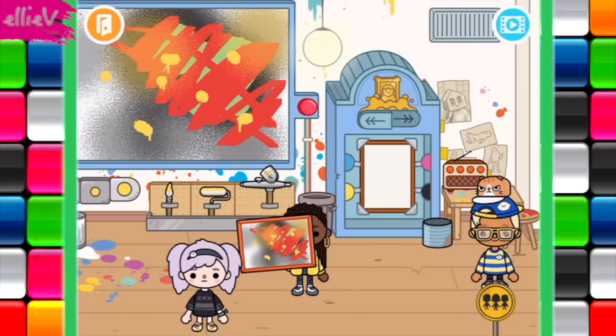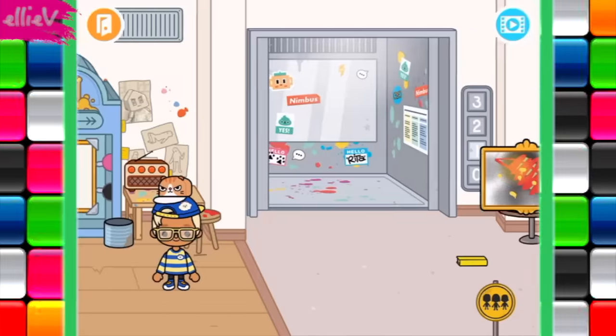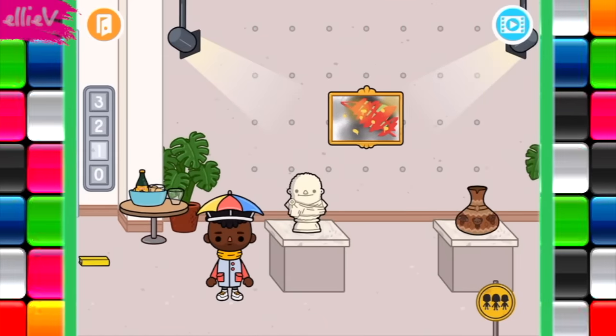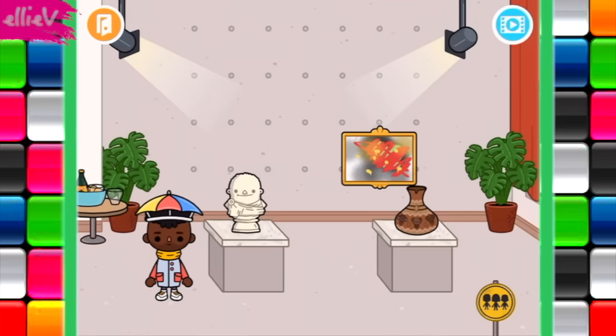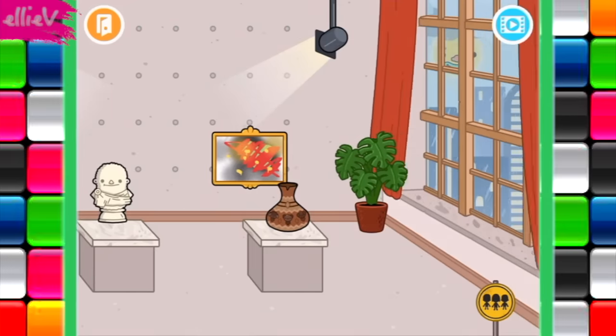Let's put it in, maybe. Oh, that's fancy. There you go. Let's take this over here and hang it on the wall. We can put it wherever we like on the wall. There, first piece of artwork. We've got some pottery over here as well and a very special bust. I wish we could make some of these sculptures. That would be so cool. I would love to make some of these sculptures.